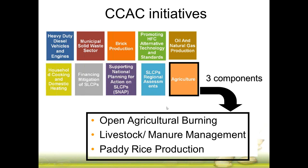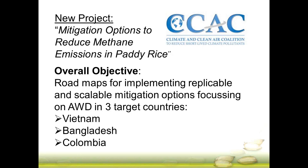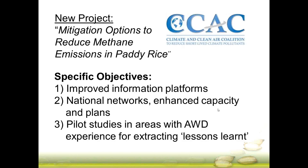The overall objective of our component is to develop roadmaps for implementing replicable and scalable mitigation options, focusing on AWD in three countries. So it's Vietnam, set as an example with a very high percentage of emissions coming from rice fields. Bangladesh somehow in the middle, still quite substantial, though by no means as high as for Vietnam, and then Colombia with a smaller proportion. Next, please.